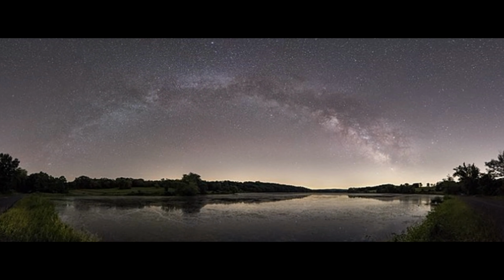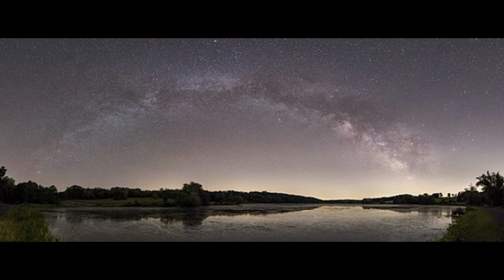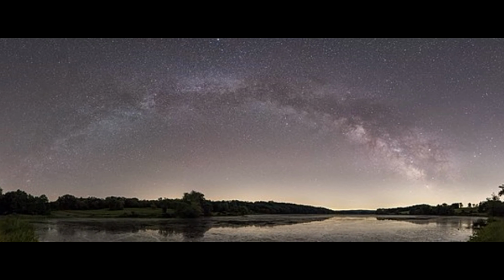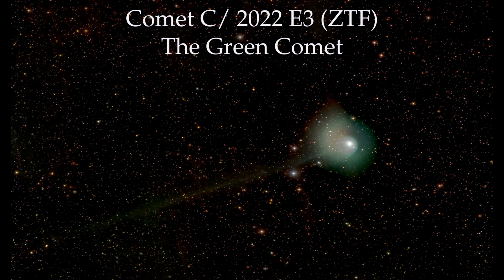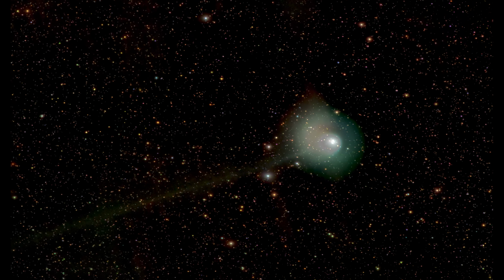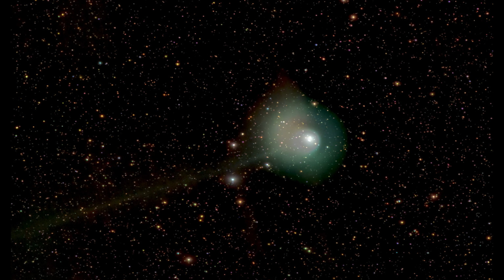He played a key role in advancing our understanding of the Milky Way, mapping the rotation of our galaxy, and providing evidence for the existence of dark matter. His work laid the foundation for modern galactic astronomy and has influenced generations of astronomers. The Oort cloud remains one of the most enigmatic and distant regions of our solar system. Studying comets that originate from the Oort cloud allows scientists to gather valuable information about the early solar system's conditions and processes that shaped its evolution. By observing these ancient icy bodies, astronomers hope to unlock secrets about the formation and history of our cosmic neighborhood.